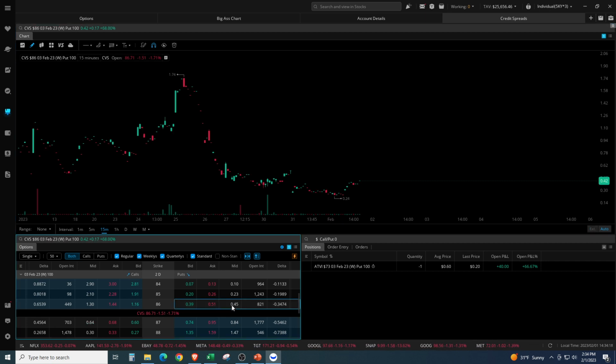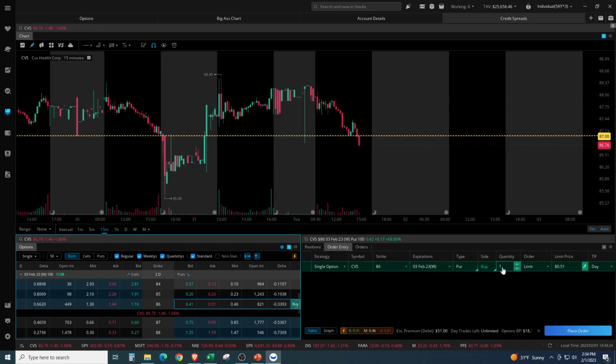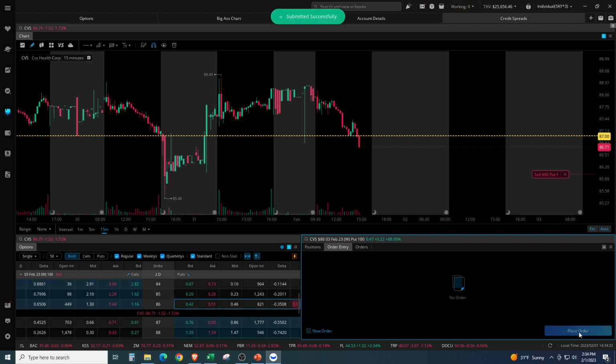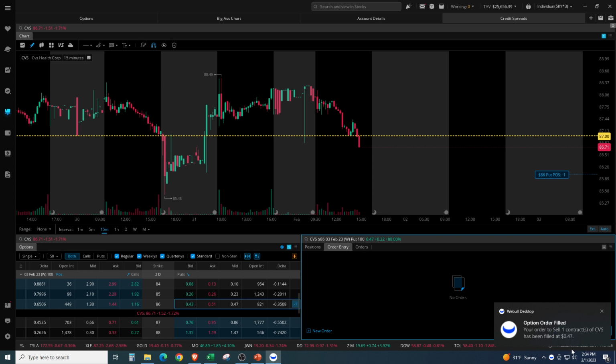I'm actually going to open another one for this week. I'm going to sell the 86 strike. I'm going to do it. I like CVS, and now I should be able to get it at a lower strike, sell this put at a lower strike, and I'm in right there. Sold one contract for 47 cents.